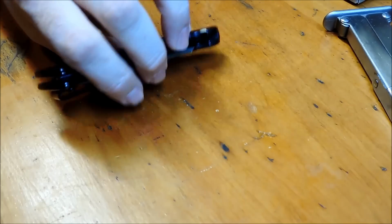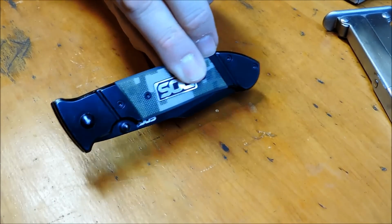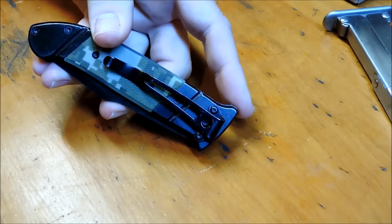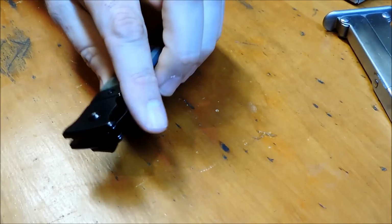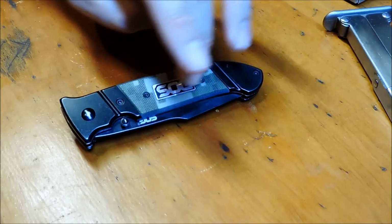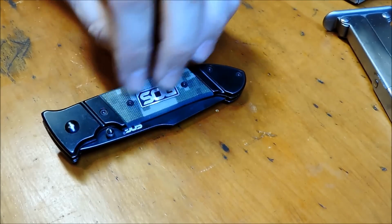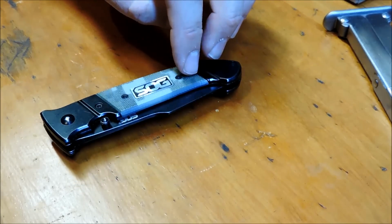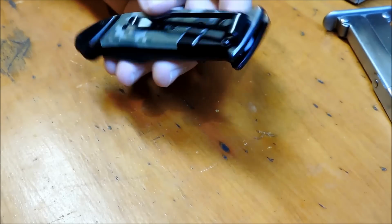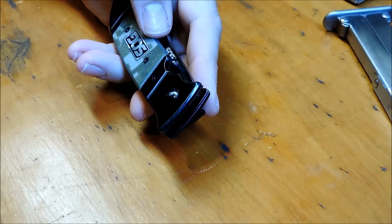SOG Fielder, budget folder knife. One thing that I noticed about this is I don't see the digital camo anymore. I saw them at Walmart forever, and then I thought, well, I want to try this out for a budget knife, and I went to look and I didn't see the camouflage scales anymore. All I see is either black or wood. So I don't know, but I think I paid about 20 for this too, maybe a little bit under that.